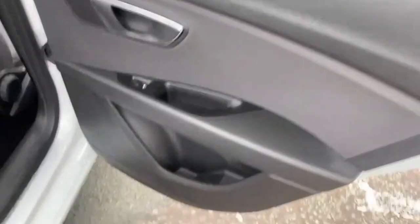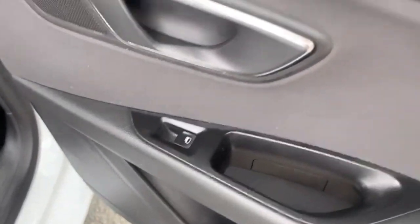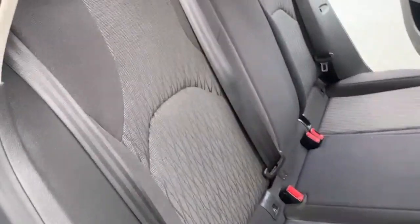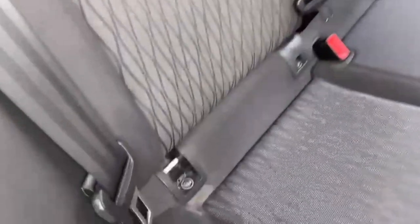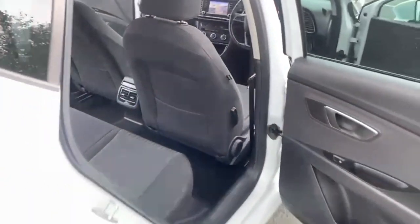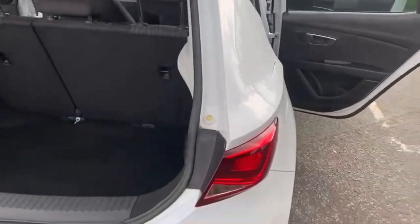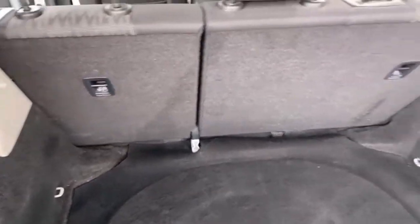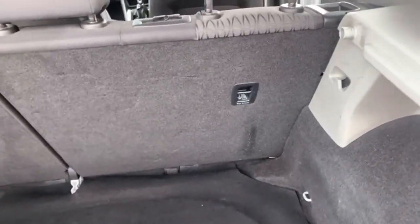Coming around to the back, again you've got electric windows at the rear for your passengers, and plenty of room there. Three seat belt points, and you have ISOFIXes on both of the outside seats. And again, just pan over the seats, they are nice and clean, nice and tidy, with no rips or tears. Coming around to the back, good size boot. And then you've got your tethers there for your ISOFIXes.